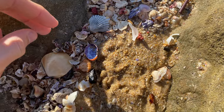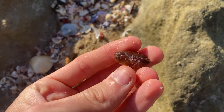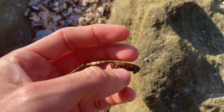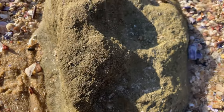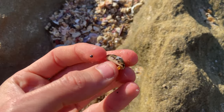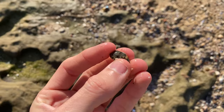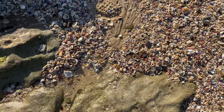Now, I don't usually collect crab parts, but sometimes I find these head shells, and sometimes they look really cool. Sometimes they're a bit nasty. Well, this one's pretty nice. It's like a maroon color. It's a cowrie. Oh yeah, this is a cat cowrie. Oh, very cool. Much like the cat cones, but I'll take it.